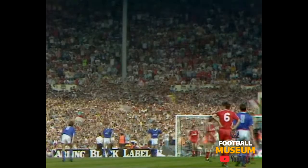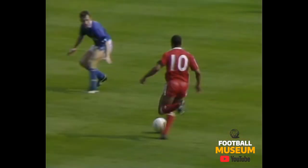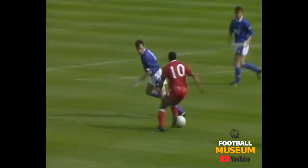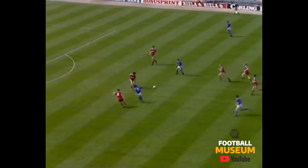Well, not much more we could say, was it? I think it was all there to watch. Once he gets in those situations, pick the ball up just on the halfway line, and he beats people so well to create the shooting opportunity. Here he is on his left foot, just dragged it past the post.